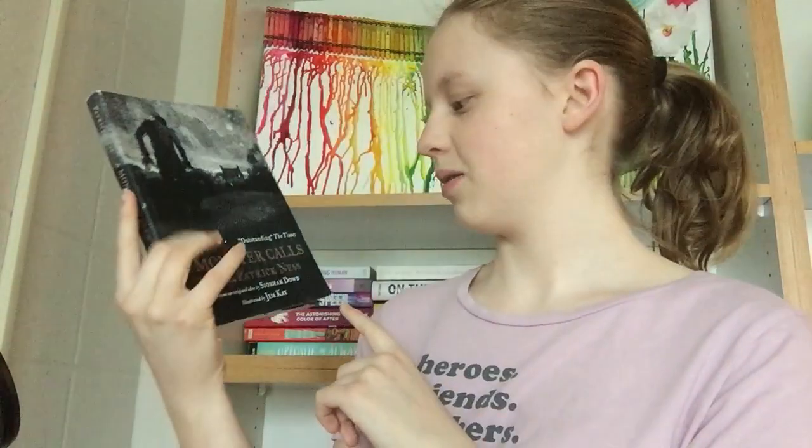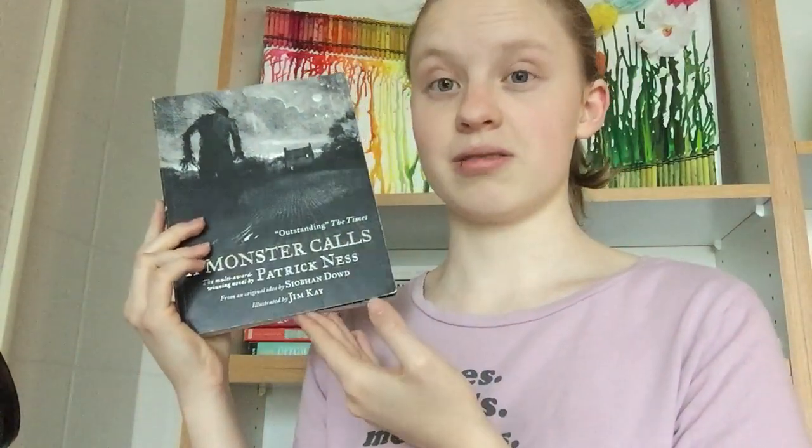Do I have a book that's turned into a movie? Yes, I do. Golden Compass by Philip Pullman, turned into a movie. Apparently no one liked it. There you go. Do you have a graphic novel? No, not with me. Do I have a book written by two or more authors? I don't know if this counts, but A Monster Calls by Patrick Ness was originally by Siobhan Dowd, and then Patrick Ness finished it. Does that count? I don't know. Let me live my life.